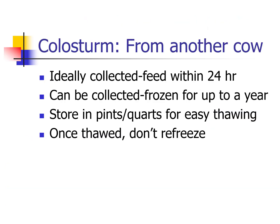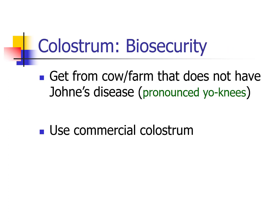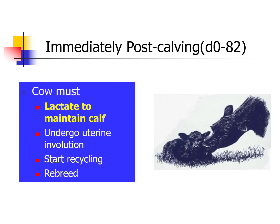Now, colostrum from another cow, that's fine. Ideally it is collected and fed within 24 hours. It can be collected and frozen for up to a year. You might want to store it in pints and quarts for easy thawing. And once thawed, don't refreeze it. Colostrum and biosecurity: get colostrum from a herd that does not have Johne's disease. You can certainly use commercial colostrum as a substitute.